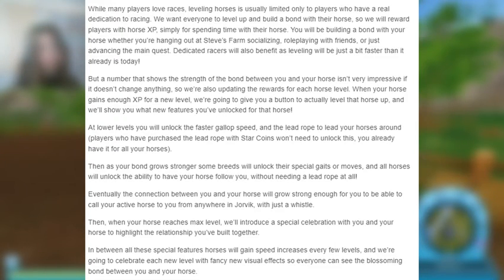That is really nice, but a number that shows the strength of the bond between you and your horse isn't very impressive if it doesn't change anything, so we're also updating the rewards for each horse level. When your horse gains enough XP for a new level, we're going to give you a button to actually level that horse up, and we'll show you what new features you've unlocked for that horse.